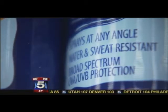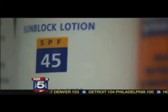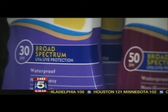Under the FDA's new labeling guidelines, sunscreen labels would have to include both their UVA and their UVB protection ratings. So it's a more complete way of reporting how that sunscreen can protect you against the harmful rays of the sun. Not only one type of harmful ray, but the other type of harmful ray as well.